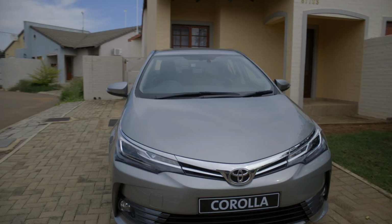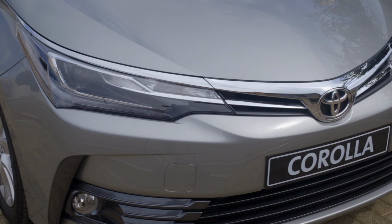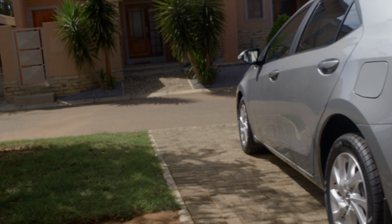So let's talk a little bit about the car. Now, the Corolla has been the go-to car for everyone since the 70s in Botswana at least. But this is not your parents' Corolla. Make no mistake, this is a whole new beast.